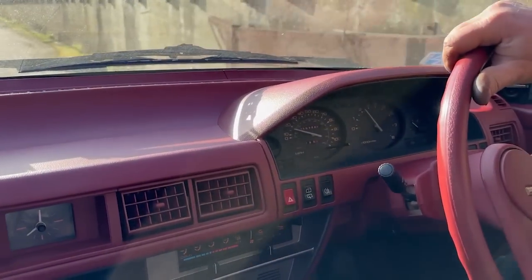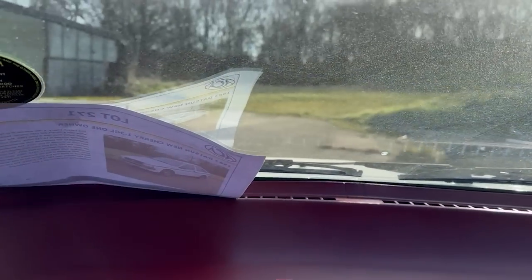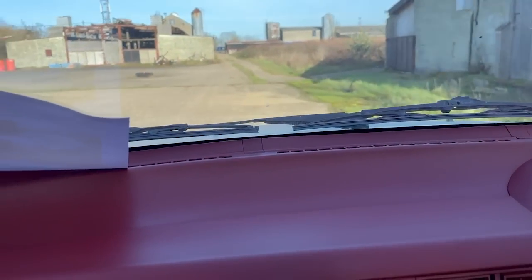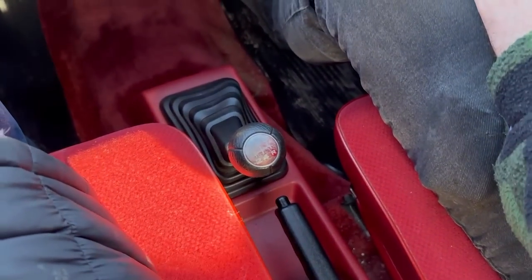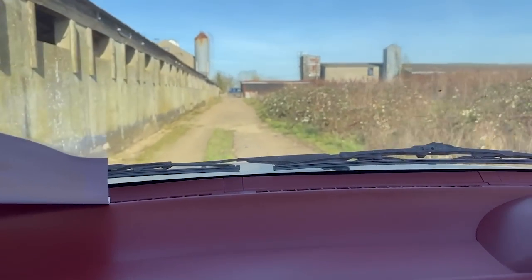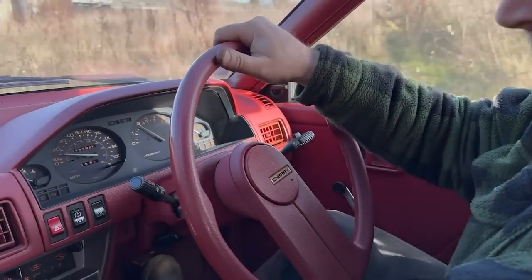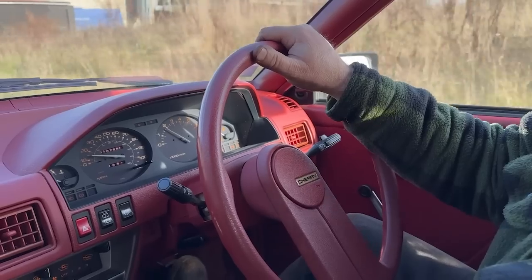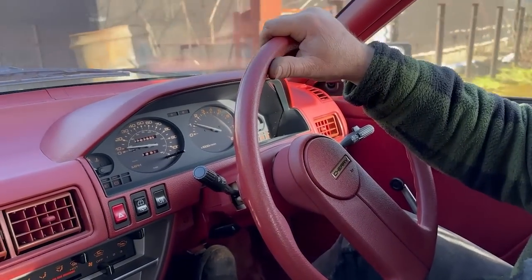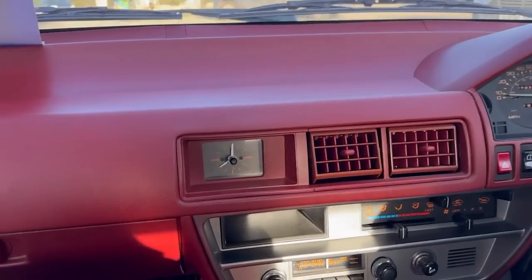Hopefully not. Yeah, changes gear, lovely. Brakes, lovely. Yeah, the brakes are alright actually. It even came with three quarters of a tank of fuel, which for an auction car is unheard of. Makes me think there must be something terribly wrong, because normally they're running on fumes. We'll soon find out. Quiet. Oh, I love it though. I love it.